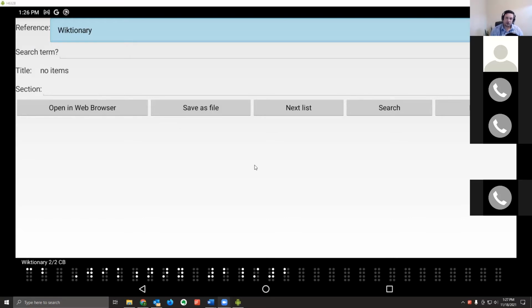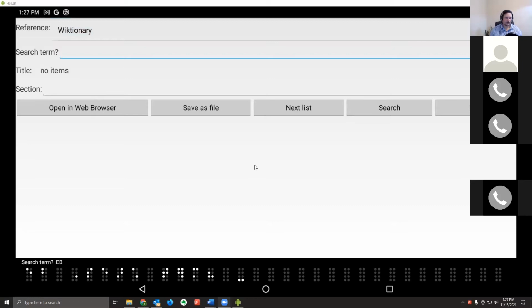I could press F3 or I could press space with dots 4-5, which does the same thing, to move down to the search term. Search term edit box. All right. So the search term is an edit box, so I should be able to just type in whatever search term I want to search. Today's word of the day, according to Merriam-Webster Dictionary, is amity. So let's go ahead and type that.